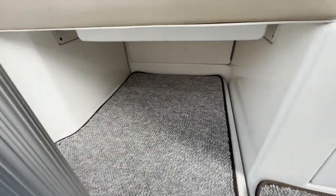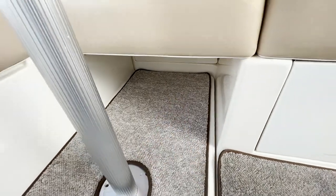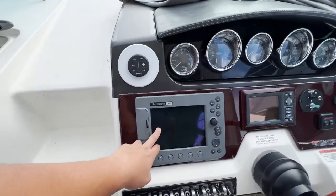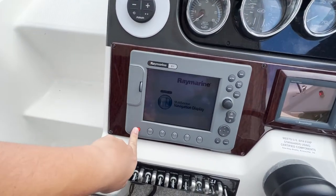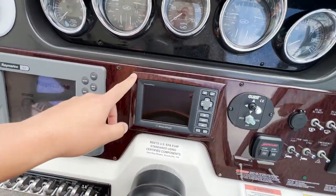Additionally, there is a control panel under here, which I'll show you guys once we get into the engine hatch. And that's got some more switches, as well as the main control panel downstairs. This is a Raymarine system. This can be a radar, as well as it's got depth finder, all that jazz. And then this is your VesselView SmartCraft, this is actually tied to the engine.